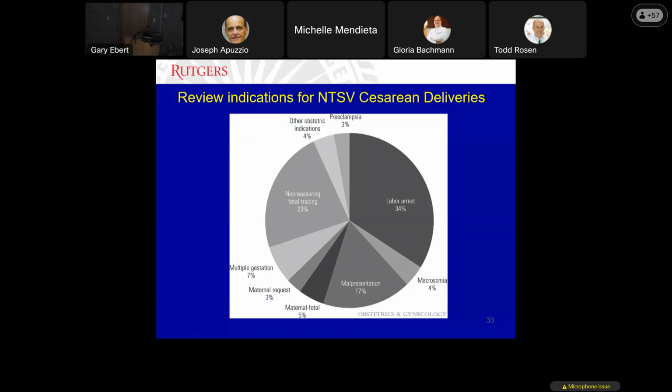And about 1/4 of the sections were done because of non-reassuring fetal heart rate tracings, which again should be reviewed and studied to make sure that's the case. So you're talking about like 57%, if I add correctly, of the sections were done either because of labor arrest or non-reassuring tracing. So you probably want to do that if you haven't done that already and look at what the indications are for cesarean delivery in these NTSV cases.